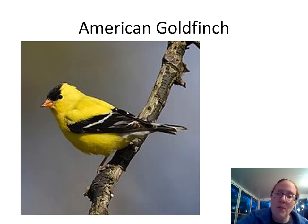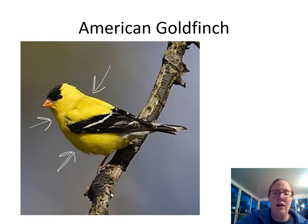And lastly, we have the American goldfinch. The most obvious part of this is the bright yellow color. So American goldfinch, it's got that bright yellow color.